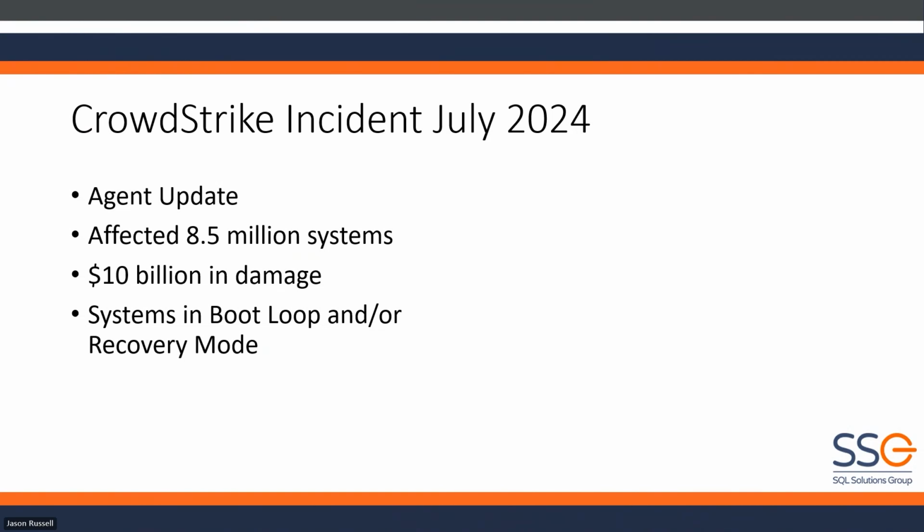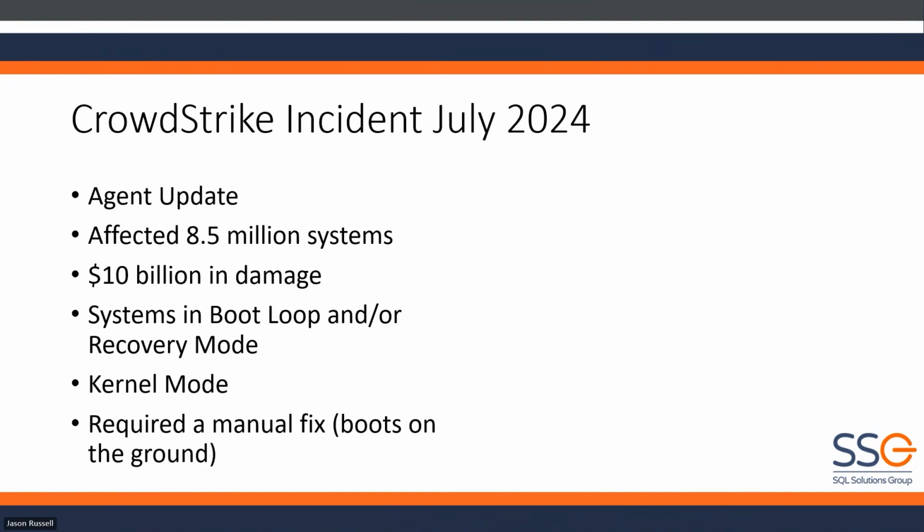And the really bad part about this was that it required a boots on the ground fix, right? We couldn't push out another update to hit undo. And that's because these agents run in kernel mode. They're not using Windows APIs, right? They're running in what's called ring 0. And Arthur, if you want to add some context to that about why that's necessary, that would be great. But that was the event, right?